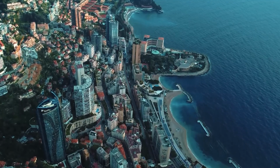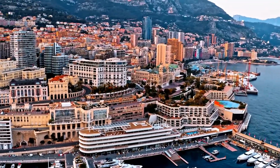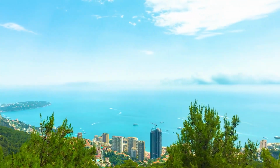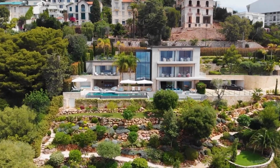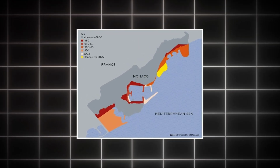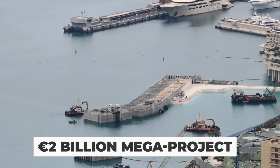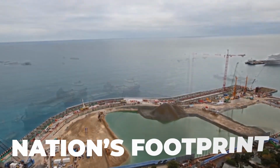Indeed, they tried to build some taller buildings, but you won't see too many skyscrapers on Monaco's skyline. The reason? Mostly because they could block the beautiful views of the sea, and partly because there is a clear preference for villas among millionaires. Thus, the only viable option has been to expand seaward. Over the past 2 centuries, Monaco has undertaken several impressive land reclamation projects. The latest, a €2 billion megaproject, promises to add another 6 hectares to the nation's footprint.